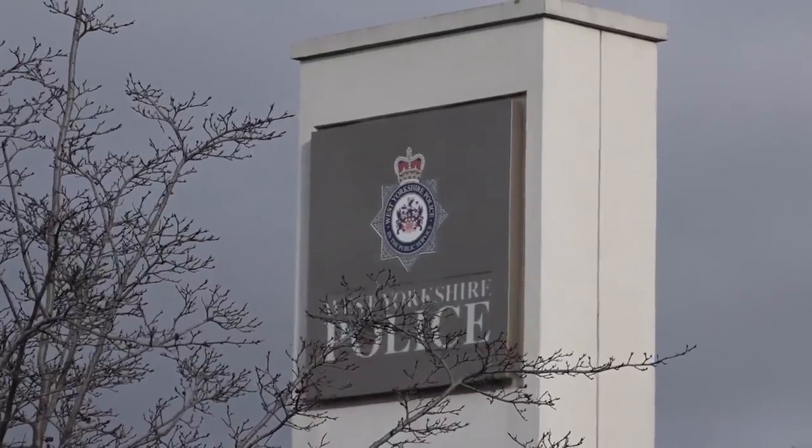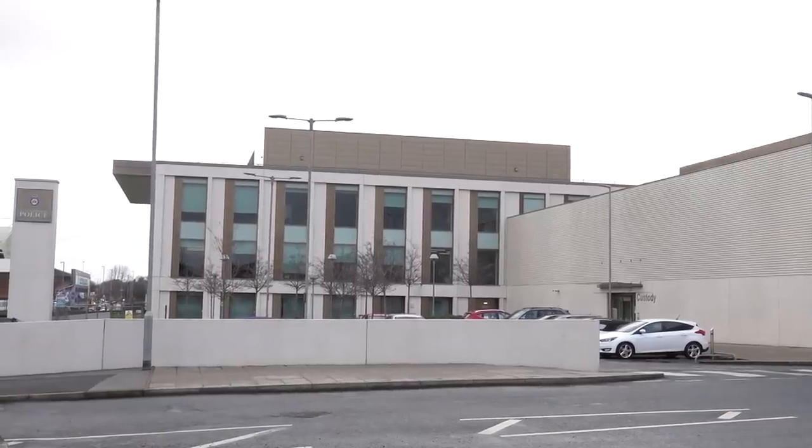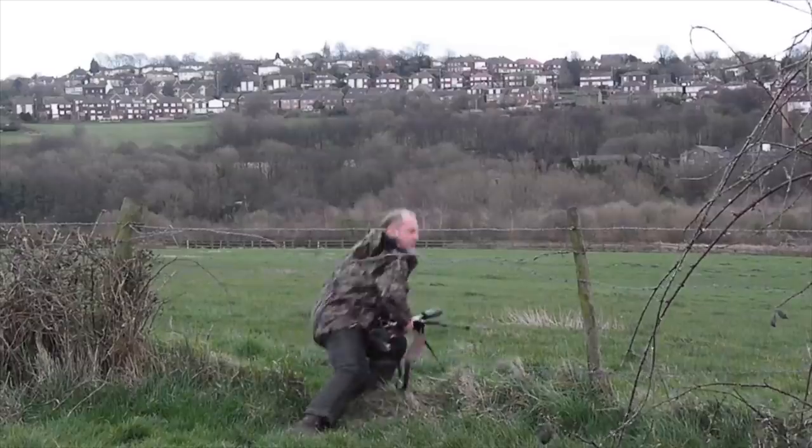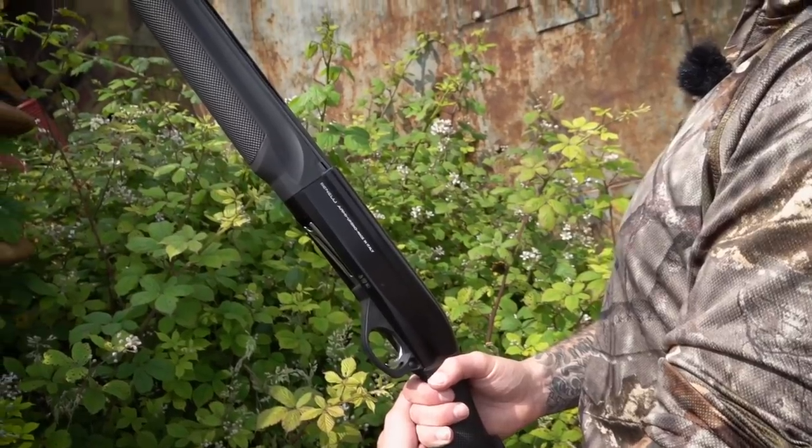Forget Doctor Who. When it comes to getting a medical check for your new UK shotgun certificate, it's Doctor How Much? Ben O'Rourke finds out what we can do. What semi-auto do you shoot?